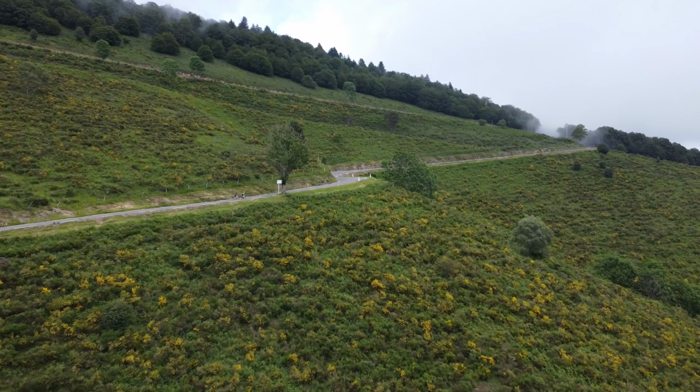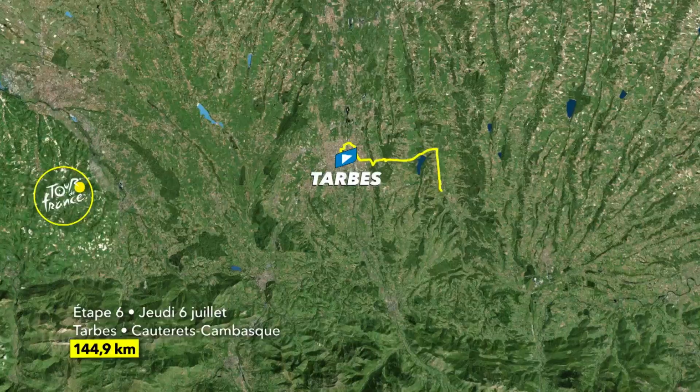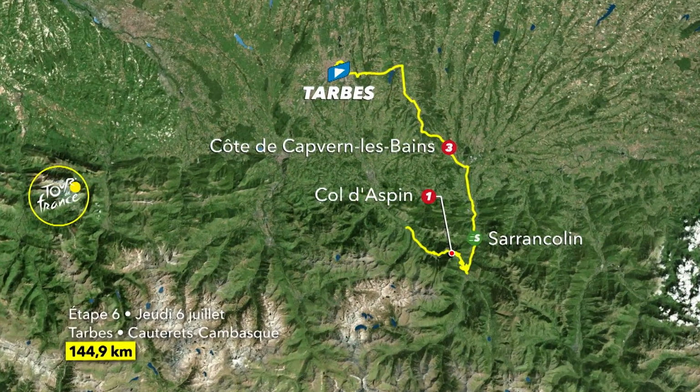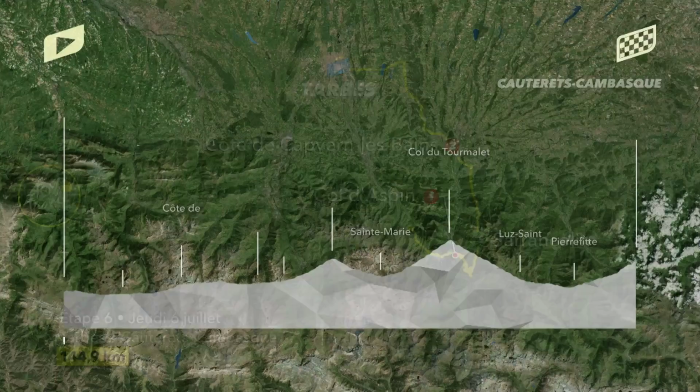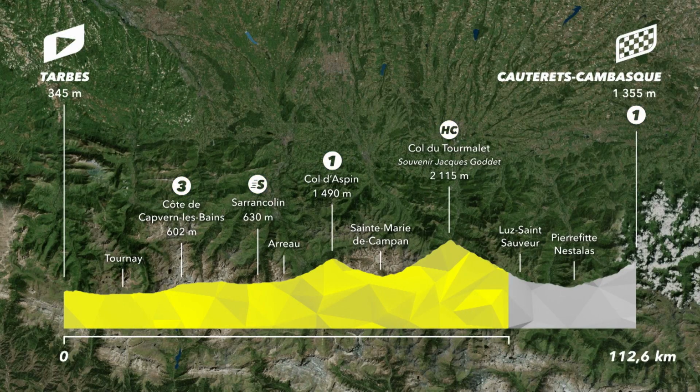First used in 1910, it became slightly infamous in 1950 when bottles and stones were thrown at Italian riders Gino Bartali and Fiorenzo Magni, causing them to withdraw from the race at the end of the stage. This year we'll see the riders tackle its steeper side, a 12-kilometer long ascent with an average gradient of 6.5% and gaining 779 meters in altitude, teeing the stage up for an absolutely brutal next climb.